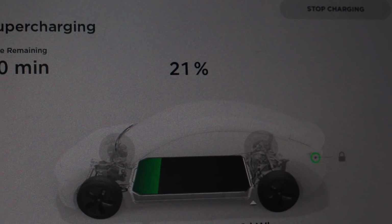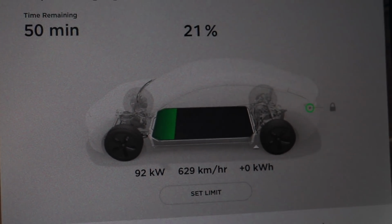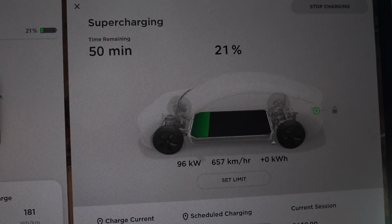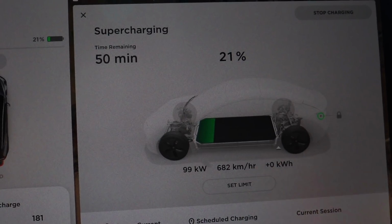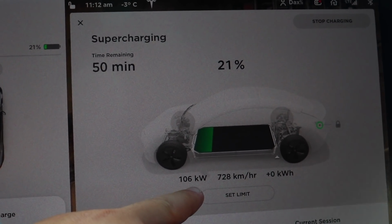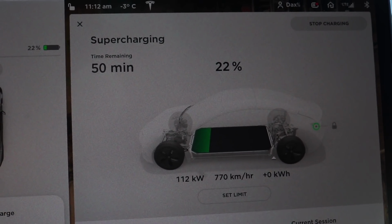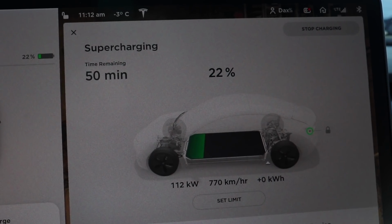Look at the speed we're going at now. It's a good time to stop because the kids are going crazy. Yeah, our kids are not good road travelers. They've been in the car for about 2 hours, 2.5 hours. So look at that. We're over 100. We should get to about 114, I think is usually what it gets to. 110, 112. Anyways, we're going to be here for about 40 to 45 minutes.